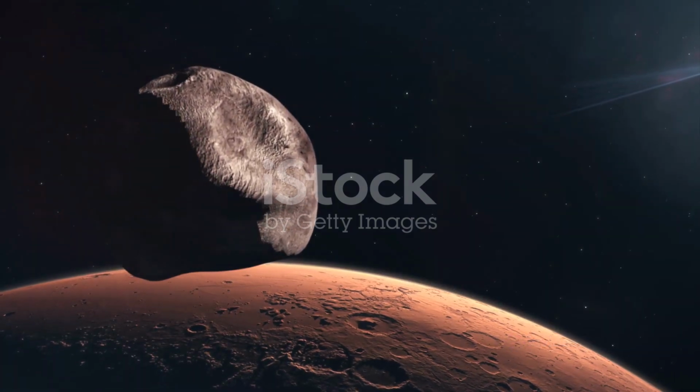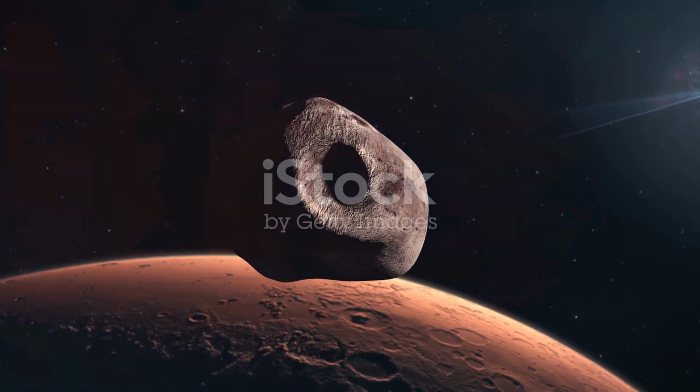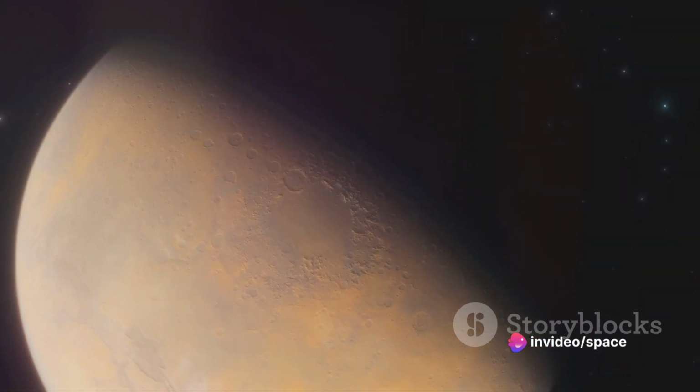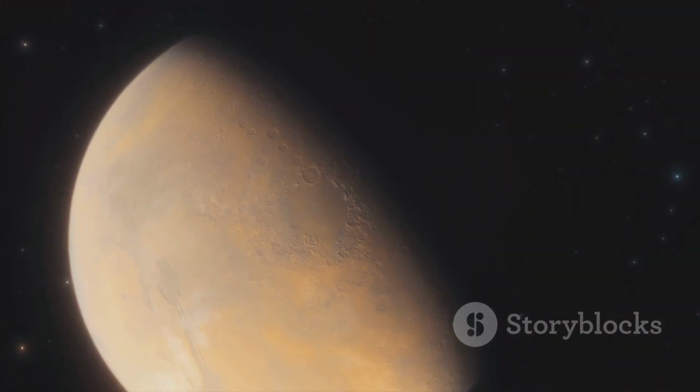Phobos, the larger of the two, is a mere 16 miles across. It orbits so close to Mars that it completes an orbit in just over 7 hours, which is faster than Mars rotates. This means, from the surface of Mars, Phobos would appear to rise in the west and set in the east, twice in one Martian day.